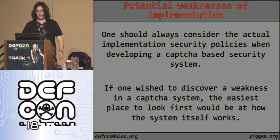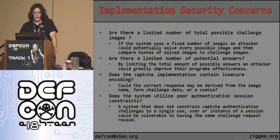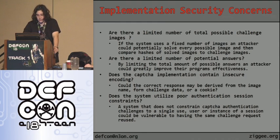One should always first consider the actual implementation security policies when developing a CAPTCHA-based security system. If one wished to discover a weakness in a CAPTCHA system, the easiest place to look first would be at how the system itself works. First, are there a limited number of total possible challenge images? If the system uses a fixed number of images, an attacker could potentially solve every possible image and then compare hashes of solved images to challenge images.